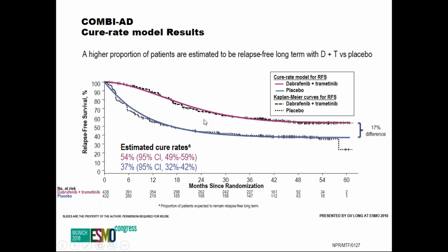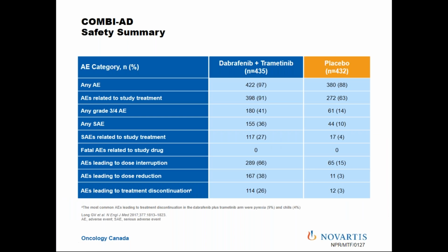Now this is a statistical model, it's an estimate. Really what it is, it's there to complement the data that we already have, but what it really does provide is a potential hope that some of these treatments are providing long-term benefit and making some of these patients free from disease completely.